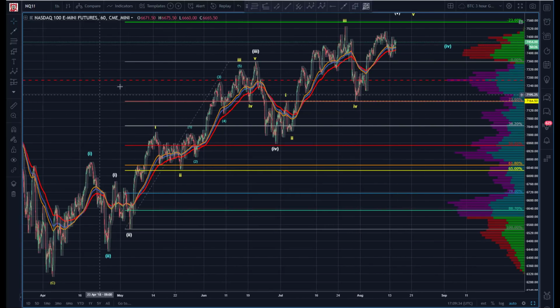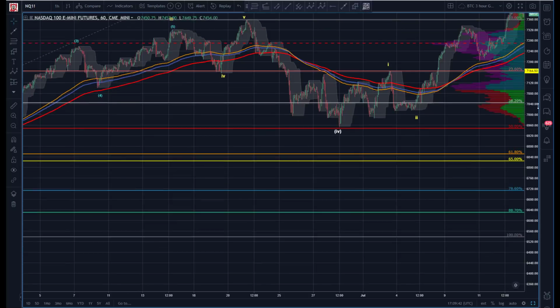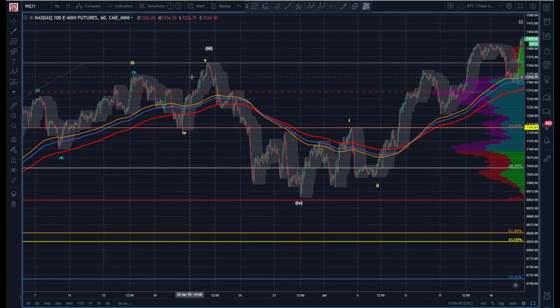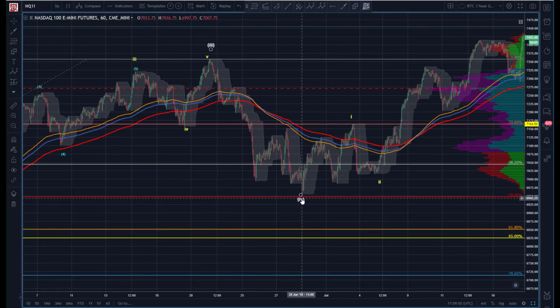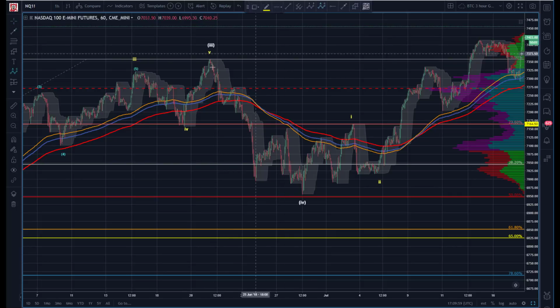Now here's why I think this count is valid. Let's see if we can make this 4 work. If I dig into it, it looks to me like we have to go A, B, C. This is our problem area. I don't love the lack of definition there, but I can't get this count to play any other way, so I'm inclined to play it this way. I've got this as 1, 2, 3, 4, big 5. So it's got to be A, B, C into a B, and then we come down here for the C. As an Elliottician, I don't love the C wave.